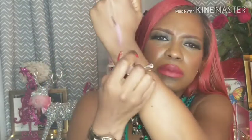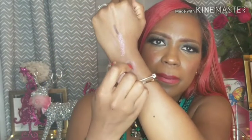Did y'all see that? Let me do another swatch. And it has like glitter with it. It's like a bronzy, I don't know. It doesn't have a smell, and it has little bitty flecks of glitter in it. It's really pretty.